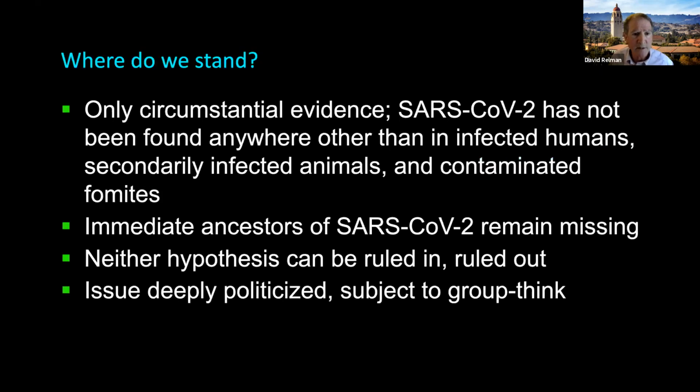Okay, so where do we stand? Basically, all we have is circumstantial evidence. SARS-CoV-2 has not been found anywhere other than in infected humans, and then the animals that humans have secondarily infected, like the minks in the Netherlands, and contaminated fomites, etc. The immediate ancestors still remain missing, and without them, we cannot describe the recent history of this virus. And without them, it's very hard to understand exactly where that first encounter took place.